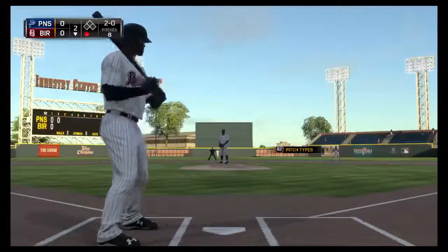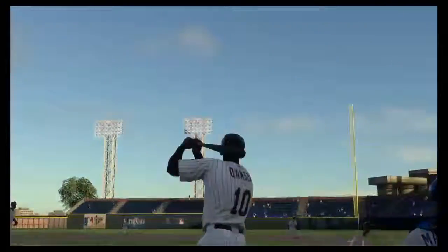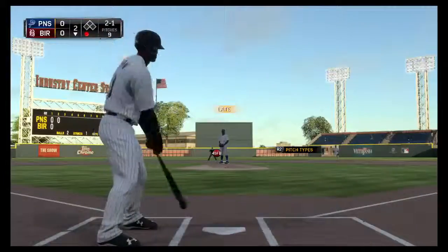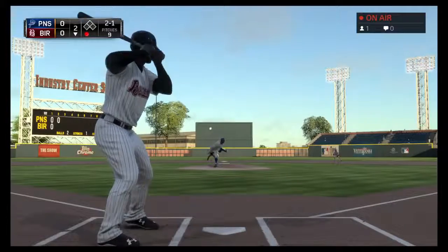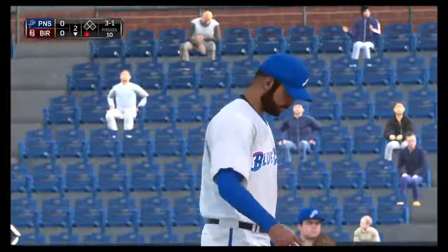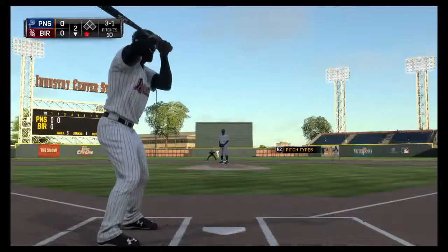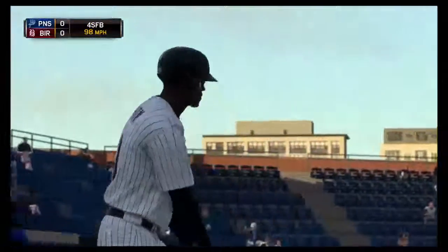Here we go. Here's the 2-0. Swing and a ball hit foul as this will find the seats in right. Here's the 2-1 pitch. A little too tall that time. 3-1 now. The 3-1. There's the good fastball, and he can't catch up.